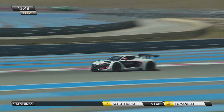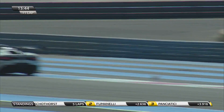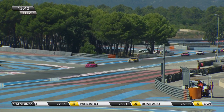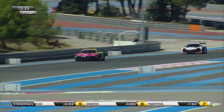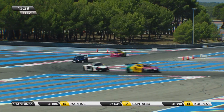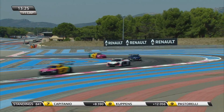pretty closely spread. Well, they were, but Lonnie Martins was a bit too hot into that sequence of corners, missed his apex through turn 4 entirely. Didn't run off the track, but it slowed him down, and that's opened up a gap, as you can see there, between Raul Owens and the next car, Lonnie Martins. And David Capitanio could be the one to capitalise now, I suppose. Needs to push on a bit more to be with him.